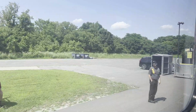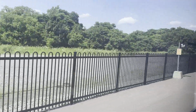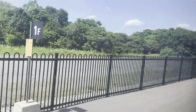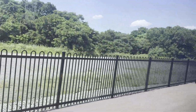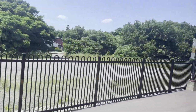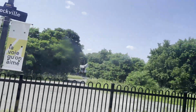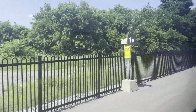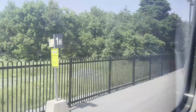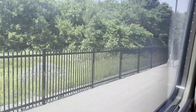Also, this is the split point between trains going to Ottawa and trains going to Montreal. Trains going to Ottawa from Brockville will turn north, and trains going from Toronto to Montreal will just continue east, like we are doing. Brockville station. Yep, welcome to Brockville. We should be here for around 3 minutes, and then we should be heading towards Cornwall.